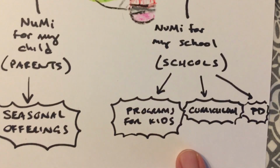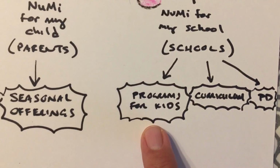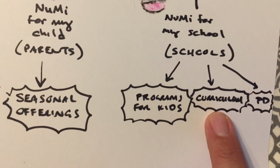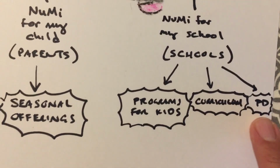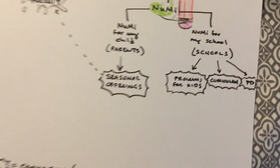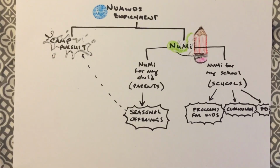Same way over here. So Numi for My School, here's different programs that we have. Here's how you contact us. Here's curriculum that we sell. Here's how you buy it. Here's PD that you offer, or we offer. Here's how you sign up for it. So that's the overarching structure.